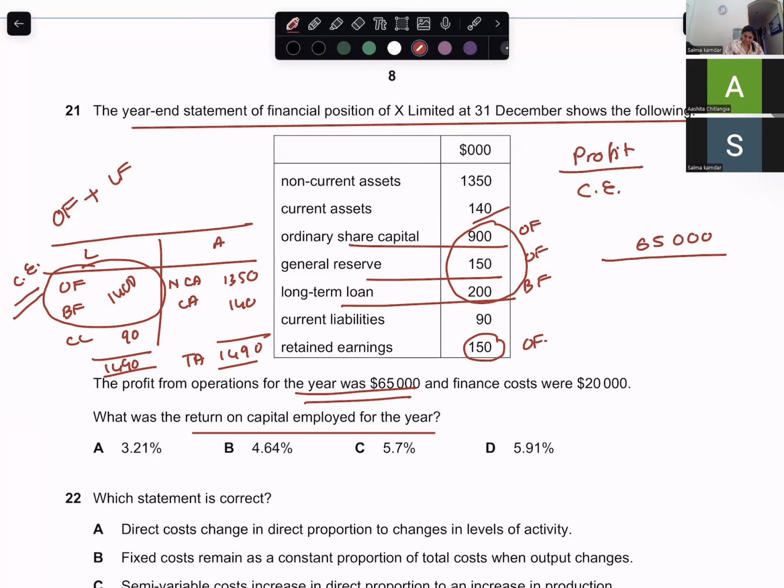But the answer is the same. Now if I do your way, check: own funds plus borrowed funds, 900 plus 150 plus 200 plus 150, 1400. Correct, it's the same thing. Any approach you follow, you can get it. So what is your capital employed? 1400. Can you give me the answer?